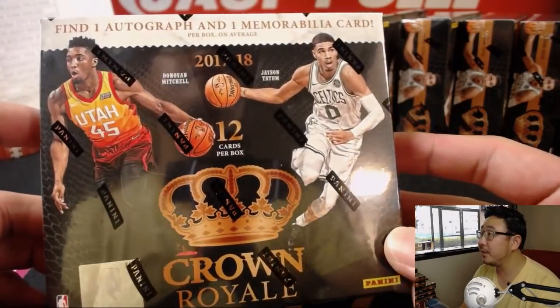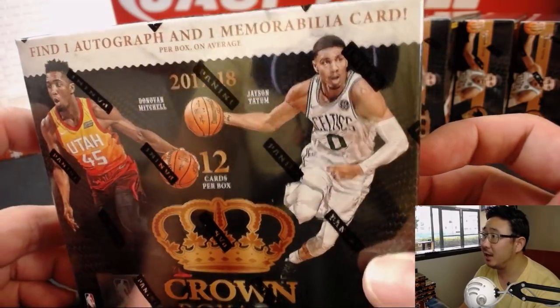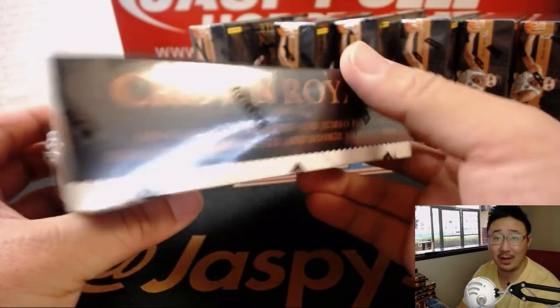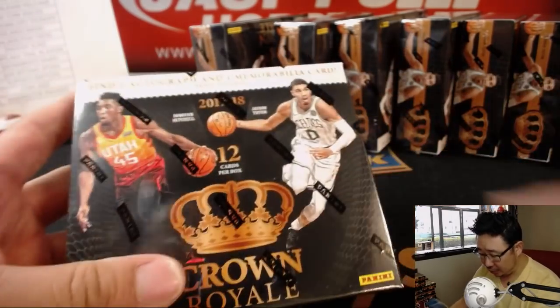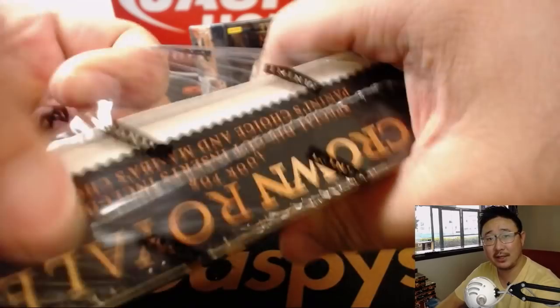There you go. 12 cards per box, one autograph and one memorabilia card per box on average. You get those silhouette and rookie silhouette autographs, which I always love. Donovan Mitchell, right here, his autographs are actually live, ladies and gentlemen, so they're not redemptions.